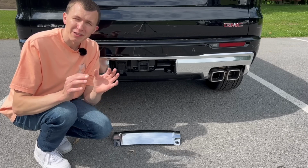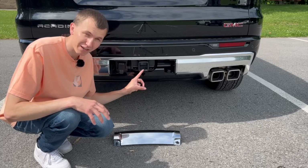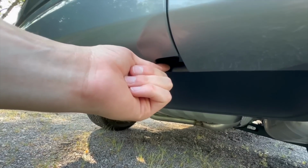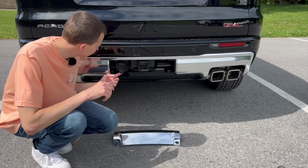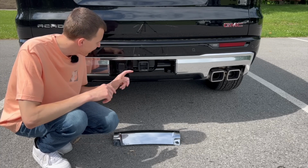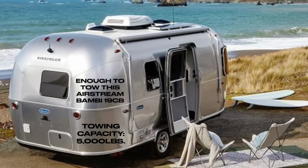And I figured while we were at the back end of the Acadia, we would talk about its towing capacity. You'll see that I have just taken the cover off in order to reveal the trailer hitch. You'll see these two little screws right here that you just undo on the bottom of the bumper, and this cover will come off. You have your 7-pin connector over here, so you will be able to support brake functions for your trailer. And then you do have your spots to put your safety chains right there. And when properly equipped, the Acadia can tow up to 5,000 pounds.